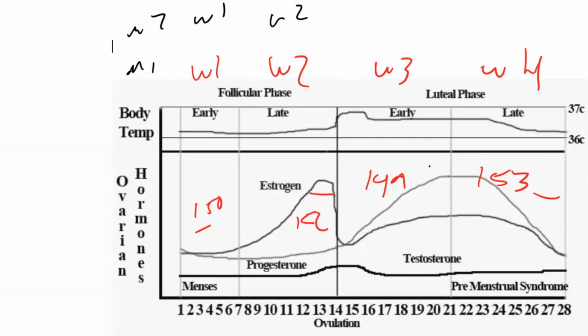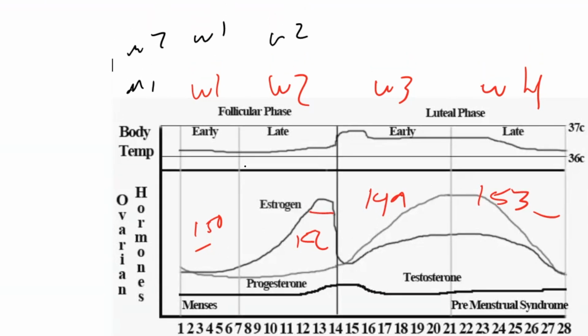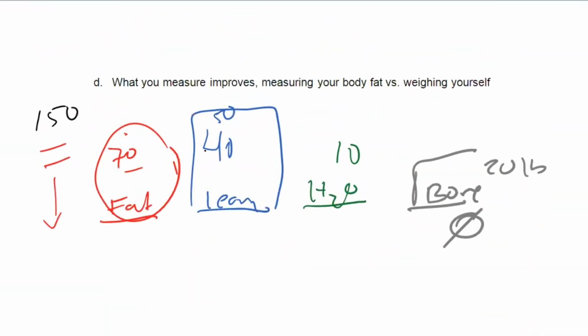So I tell people, and this is very complicated to some people, they're like, I don't want to weigh myself. I tell them, don't. By the end of the month, you can just measure your body fat percentage, and we go ahead and do that.